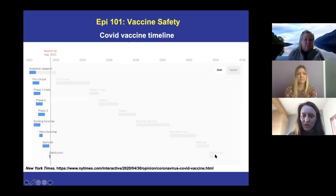So in the current situation, many of these different stages have been done at the same time or in overlapping timeframes. And this is one of the ways in which we're able to get a vaccine available for this new virus in less than a year. So one of the things for people to understand is that none of these stages have been done in less time than in a previous vaccine timeline. It's just that they have been done simultaneously.